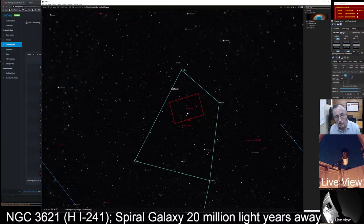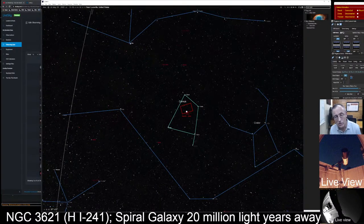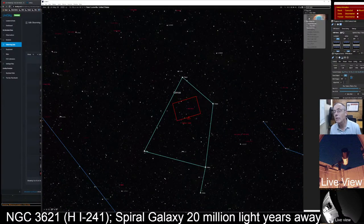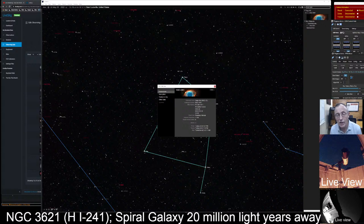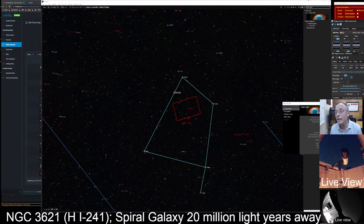Backing away from this, you can see we're inside now the constellation of Corvus, the Crow, with this object. So let's open up the info pane on this. And sure enough, there you see it. It's inside Corvus, 4,000 light years from the sun. Small fuzzy disk. Okay, let's move that aside for a second.